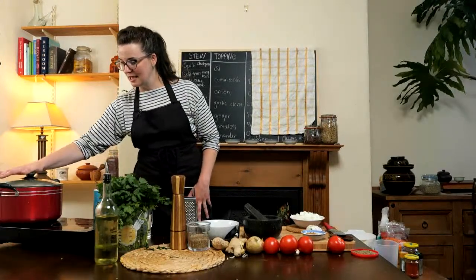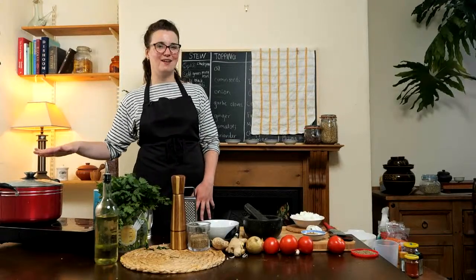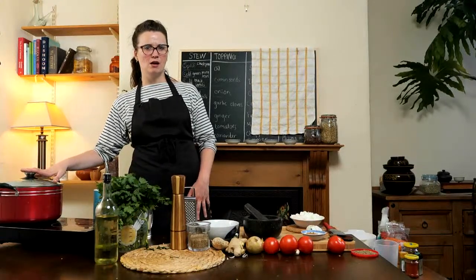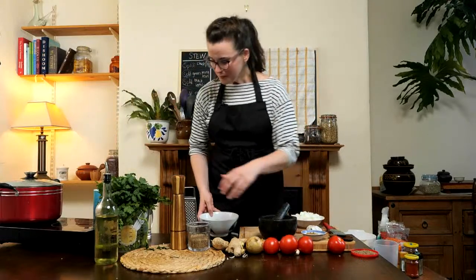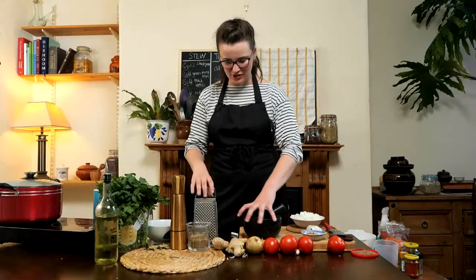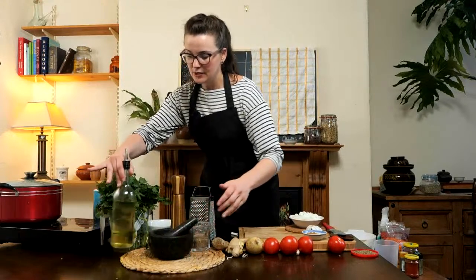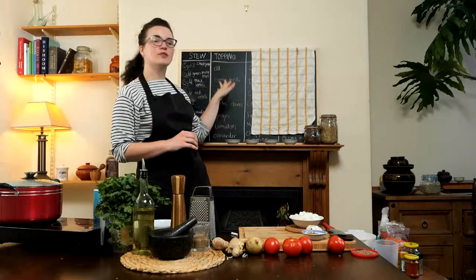So I'm going to turn it down, cover, and leave to simmer. I'm going to leave it to simmer, usually for 45 minutes. And this way, it will cook together nicely and will be very, very full and thick. Very nice. This is interesting. I'm really interested in all the different names for this dish. This is great. So, we've done our first stew, and I'm going to move on to the topping.